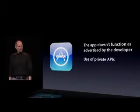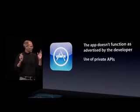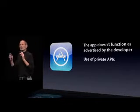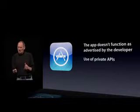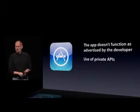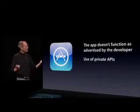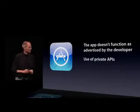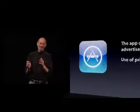The second reason is the use of private APIs. We're very clear on this. Developers can't use private APIs. Why not? Because when we change the OS, those private APIs are not guaranteed not to change. And if they change, the app will break. And we'll have a very unhappy customer, right? If they upgrade their OS and half their apps break, they're not going to be happy campers. So you can't use private APIs. And developers that use private APIs, of course, know exactly what they're doing.